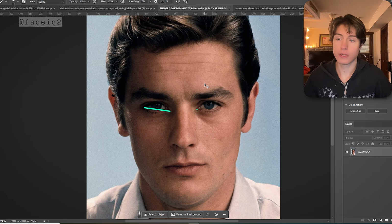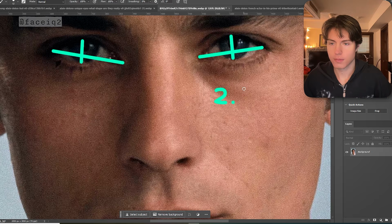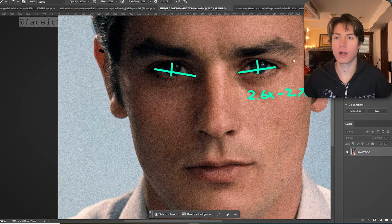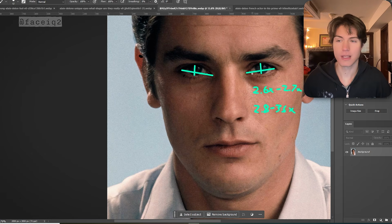Perfect. However, we also see another flaw in his eye region, which is his eye aspect ratio. It varies between photos depending on how he's squinting, but it's 2.6 times to 2.7 times taller than wide. And as you guys probably know, that is a flaw. Ideally, we want it to be 2.8 to 3.6. So again, this is a slightly feminizing feature. It is a minor flaw.